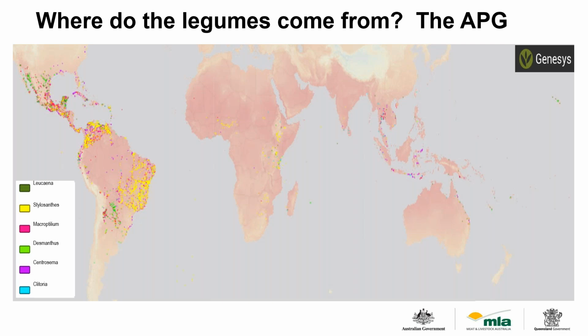Luckily, we've got access to these along with other national forage collections through the Australian Pasture Gene Bank, which is now located in Adelaide, and that's been the key collection used to develop cultivars for legumes over some 50 years, and it continues to provide that key resource for developing new pasture plants.